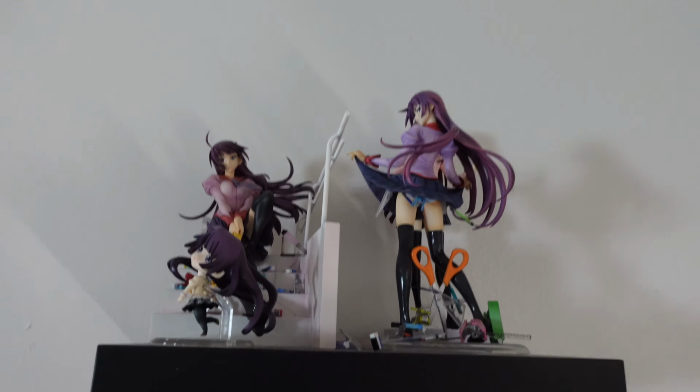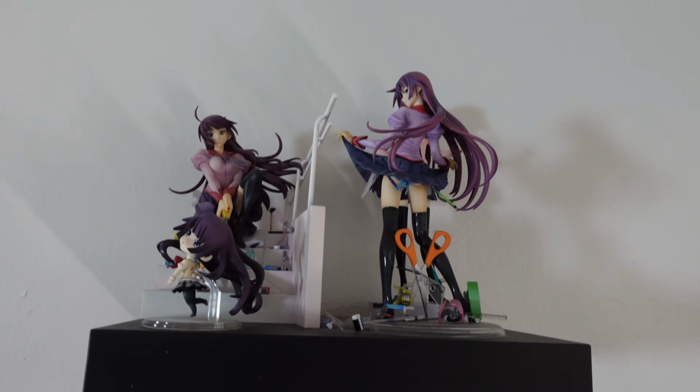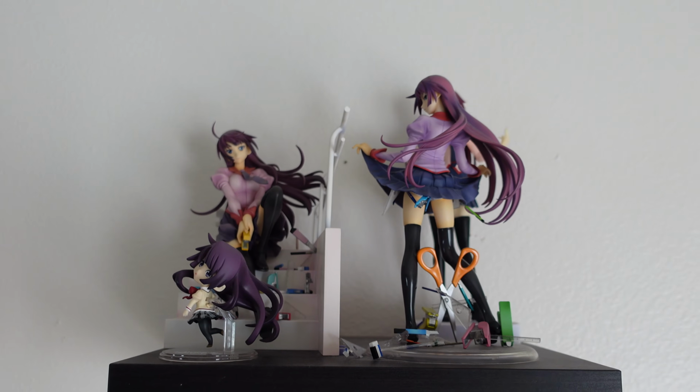And then we have the Senjogahara shrine up here, I guess. As you can see, we have 2 scale figures there, I believe. The one on the right is by Good Smile Company, and the other one on the left is by Alter. Then we have her Monogatari figure over there as well, and a prize figure in the back there.